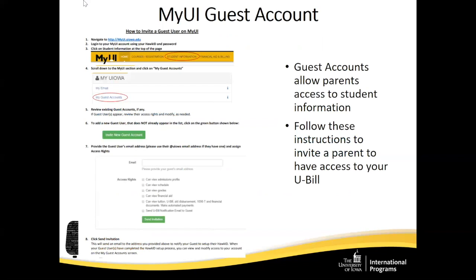Creating a MyUI guest account allows you to give MyUI access to a parent or guardian. If a parent or guest contacts our office on your behalf, we will only disclose information to them if you have given them access to a guest account. This is a requirement of our office to discuss your U-bill with anyone else.